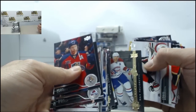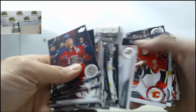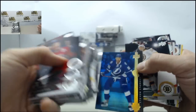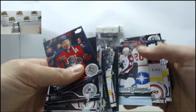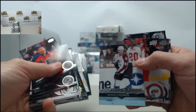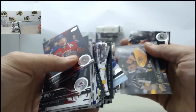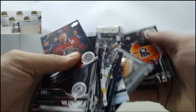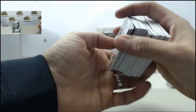Then we have a Max Pacioretty, Montreal Canadiens. We have a Steven Stamkos Shining Stars insert. A Young Gun Dennis Everberg, Colorado Avalanche. Upper Deck Canvas, Patrice Bergeron, Boston Bruins parallel. It's the beginning of box 11.